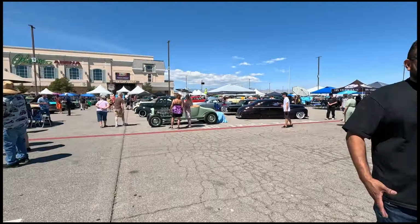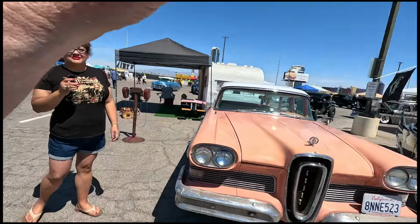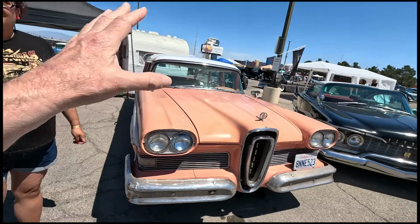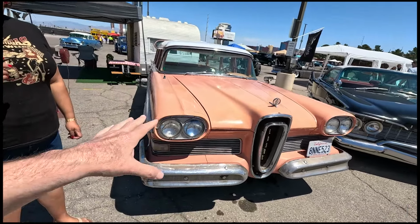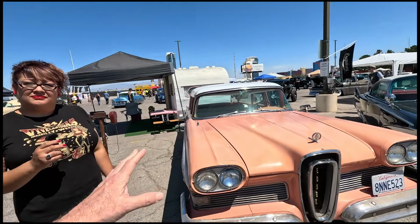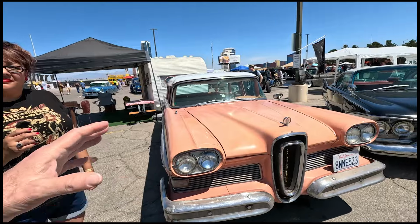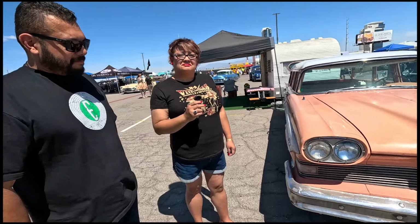Still here at Viva Las Vegas. Came across this cool car and trailer. I'm going to talk to the 2 owners who had this car. Hi, I'm Mark. Ian. My sister Tanya. Hi, nice to meet you. Nice to meet you. What can you tell me about the history of this? Where you found it, where you got it, what year is it, make and model, and from bumper to bumper, what you did to it to make it better, and then we'll move on to the trailer.